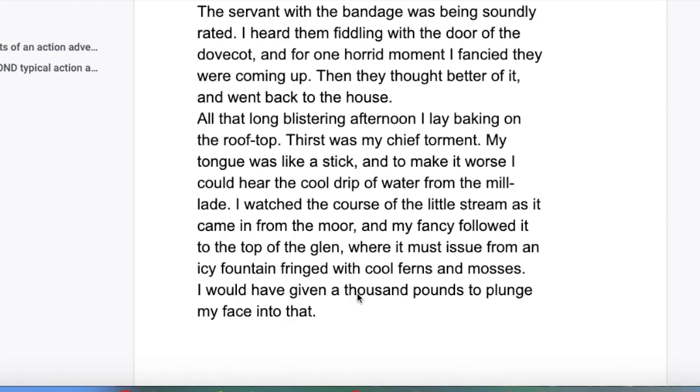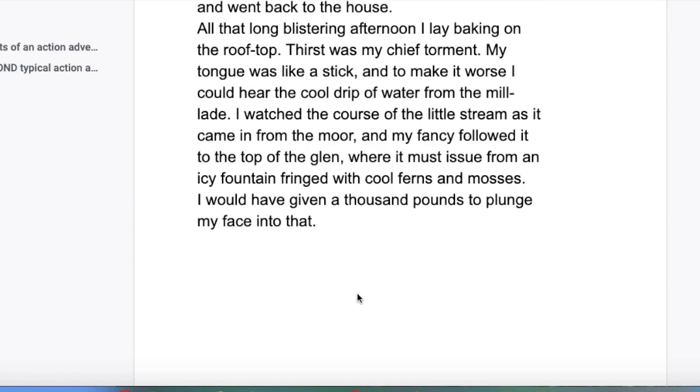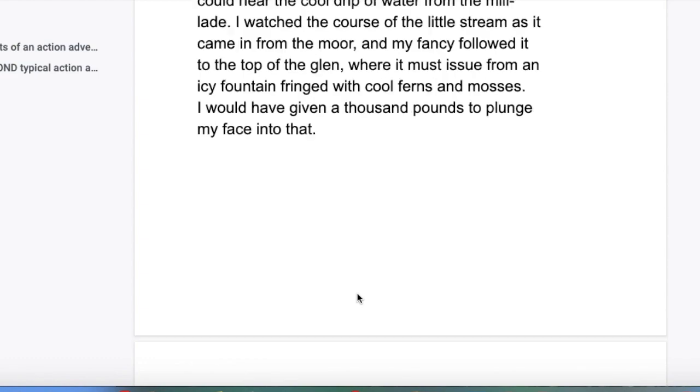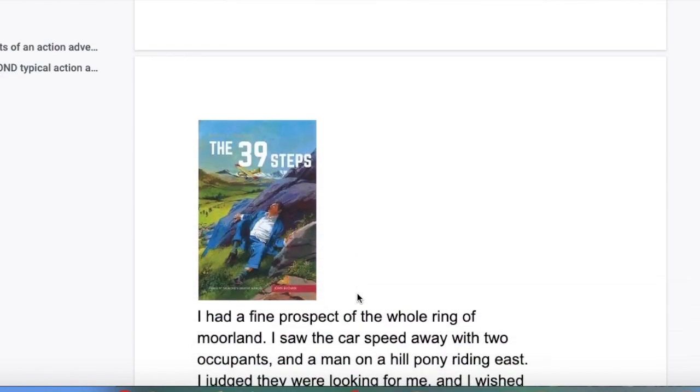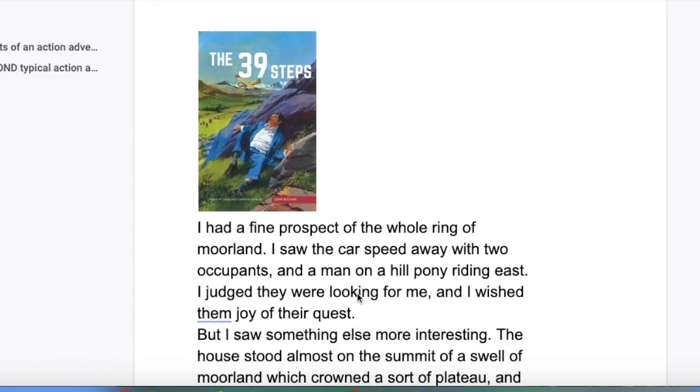So it's the juxtaposition, the contrast between "I lay baking on the rooftop" and where his imagination's taking him. So he's in Scotland, basically. And that's why you get glens in Scotland and moors in Scotland, and that's where he is, and ferns and mosses. So lovely sense of descriptive language there. "I would have given £1,000 to plunge my face into that." So there's actually a picture underneath of The 39 Steps of him clearly hiding in a suit on a moor, isn't he?